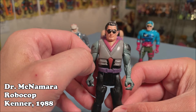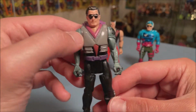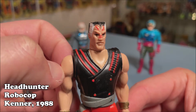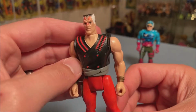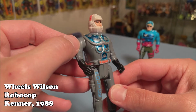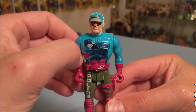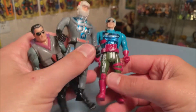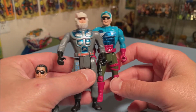And here is Dr. McNamara. He's one of the bad guys as well. He probably has the most wear out of all the figures here in this lot. So that's Dr. McNamara. This guy here is Headhunter, and surprisingly he's in pretty good shape. Even has most of his paint there, and he's got his tattoo on the back. This one here is Wheels Wilson. He's got a lot of wear to his metal body armor. And the last one here from Series 2 is Torpedo Thompson. He's got quite a bit of wear to his nose. All these for just a few bucks. I know you guys would have bought them too. So even if I don't really collect this line, apparently I do now.